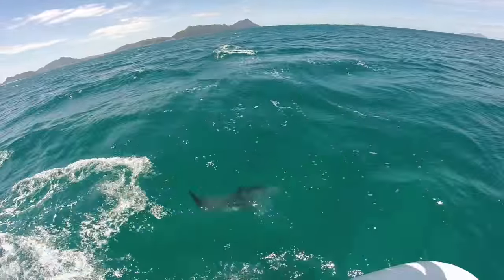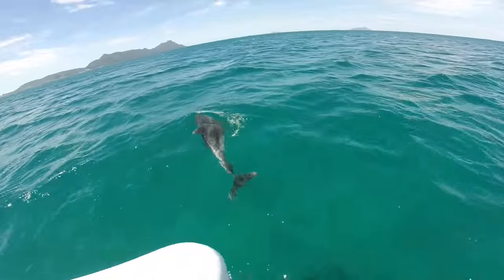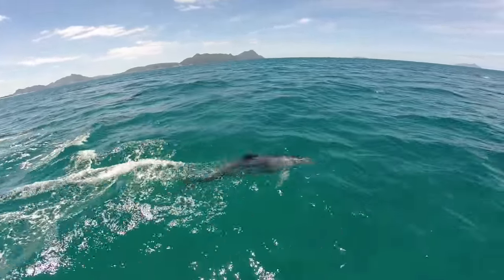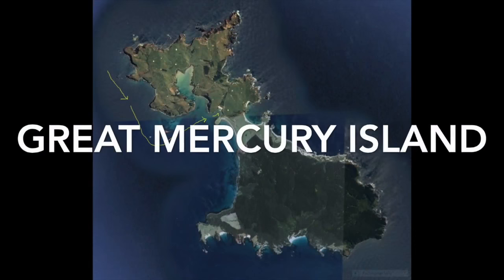We always feel happy when sailing in the presence of dolphins playfully swishing about the bows. It almost always is a terrific indicator for a great visit at our following destination. In this instance, the Great Mercury Island.